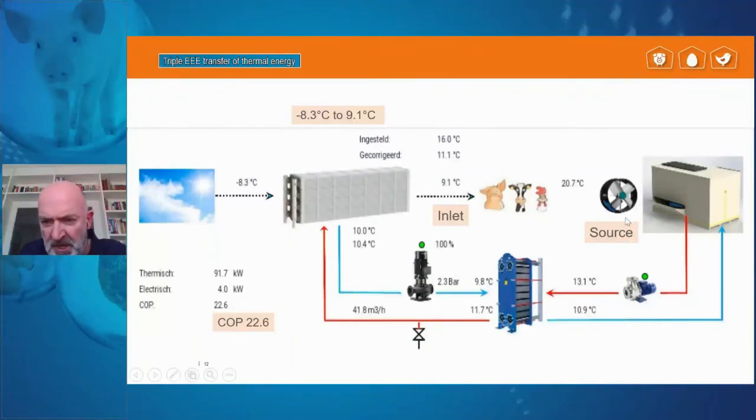On the right you can see we have a source, which is the source of the energy, the wastewater. We're taking that from the scrubber at a temperature of 13.1 degrees. This is transported across the exchanger, and there's a slight drop down to 11.7, and then we take that to the inlet, and the incoming air at this point was minus 8.3. This incoming air is treated. We had a set point of 11.1. We managed to get the preconditioned air to 9.1 degrees.